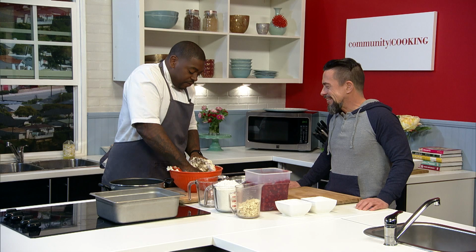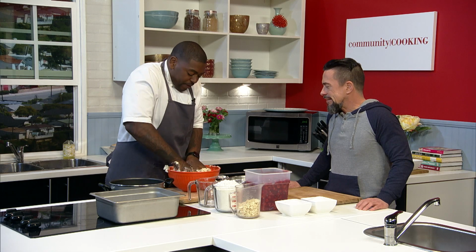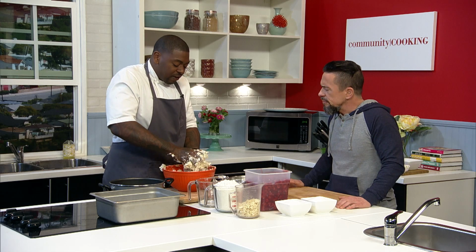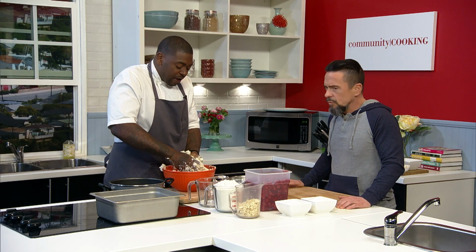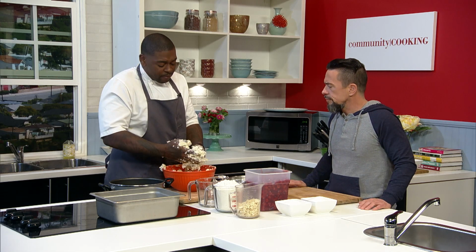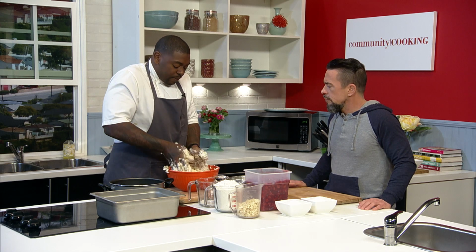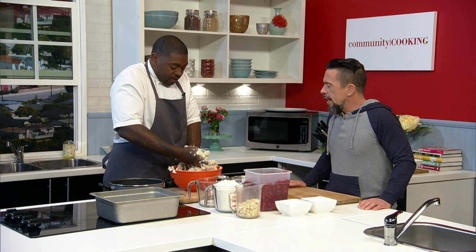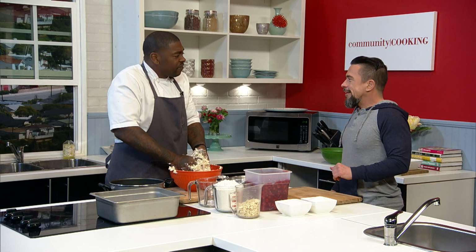Okay, so this is really easy. I'd say you just want to mix it for a couple minutes. Okay. And what are we looking for consistency-wise? We're looking for a soft dough feel, something that you can spread in the bottom of a pan. So as long as it's not too dry, not too wet, it's almost like a cookie dough. That makes sense.